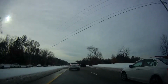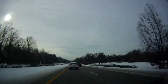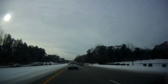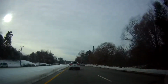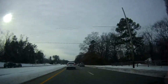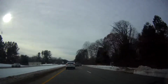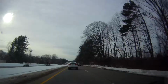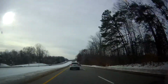Well, wow, look at how backed up that is. That's terrible. So instead of building a baseball stadium, maybe the City of High Point should have widened Wendover. Weird, very odd. So at least we're moving though, and at least half the commute is on expressway.